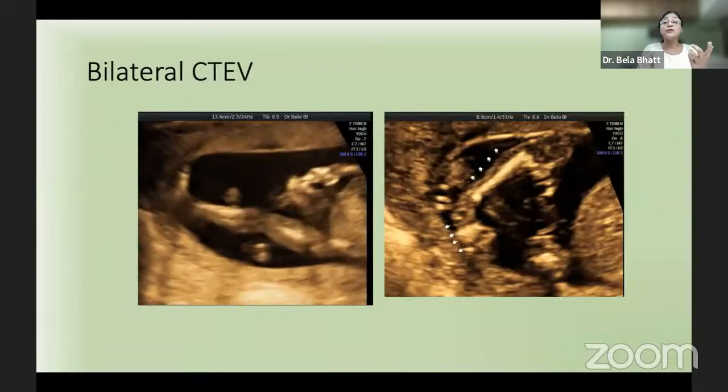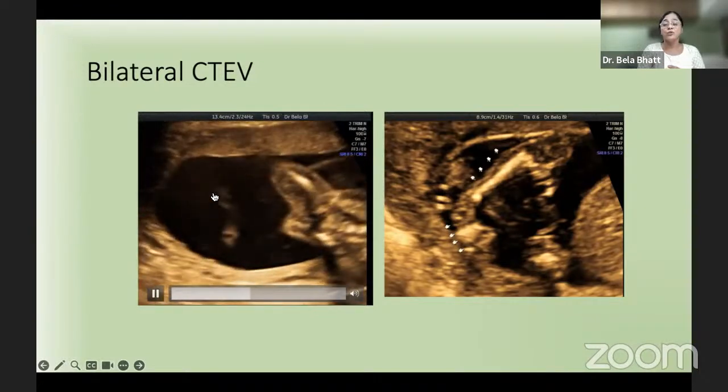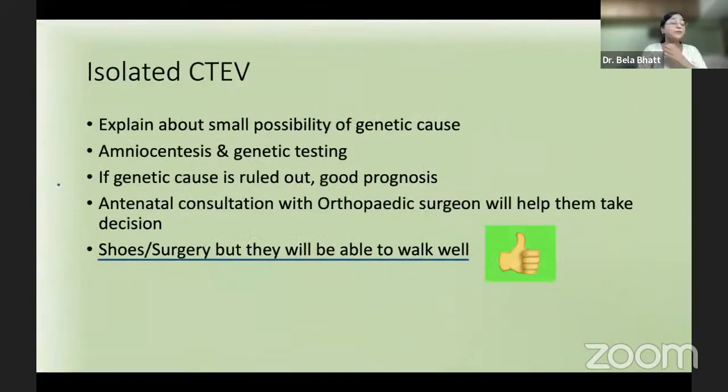Another case, a consanguineous marriage, where there was bilateral CTEV. You can see this in this video clip, bilateral CTEV, as you can see in both the legs. Not only that, there was also mild pyelectasis. Now, when there is bilateral CTEV with mild pyelectasis, again, there's a higher chance of some chromosomal or genetic problem. The patient was counseled about genetic testing. The patient went for amniocentesis, microarray was done, but luckily, it did not reveal any clinically significant copy number variation. But it's our duty to counsel, because there are chances of some genetic syndrome or some genetic defect in this particular baby.